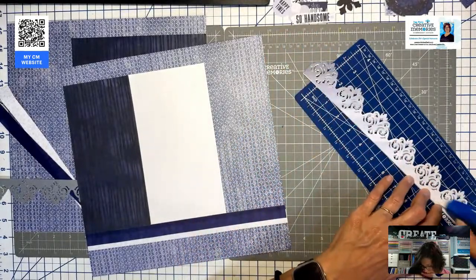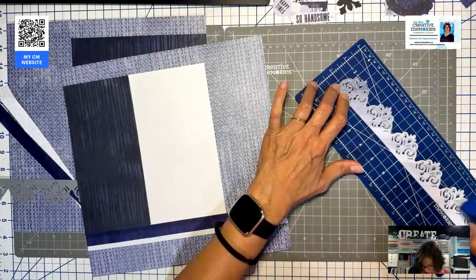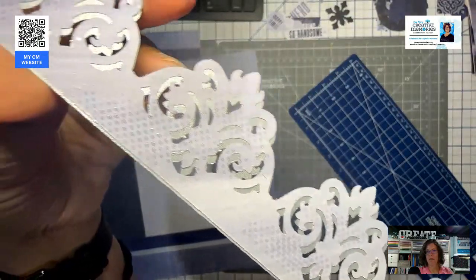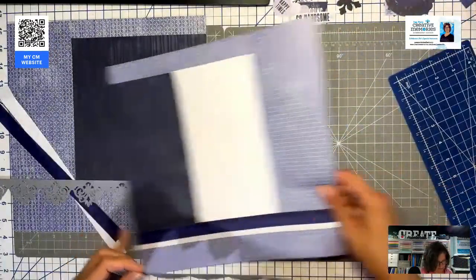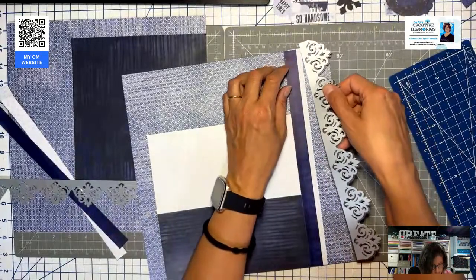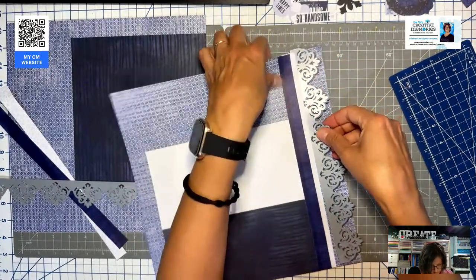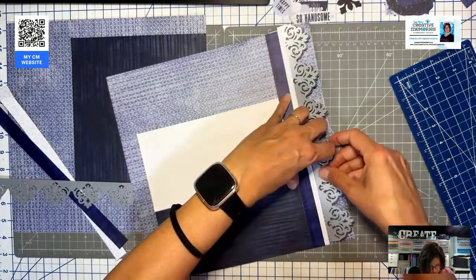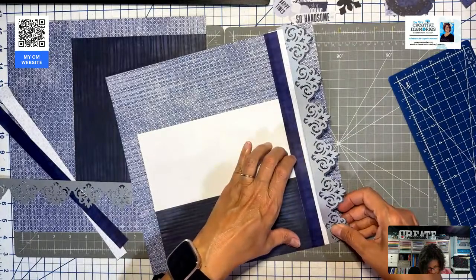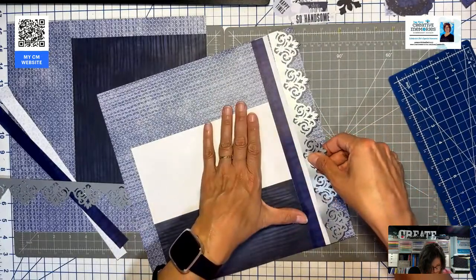And I'm going to use the repositionable again because this has a lot of open space. So the repositionable is perfect for that. Puts the adhesive. You can see that it's little dots. I'm going to hold this up so you can see little dots. And it's great for those things that have a lot of open spaces in it. Okay, so I'm just going to try and sneak this under here. Just tuck it under a little bit. There we go.